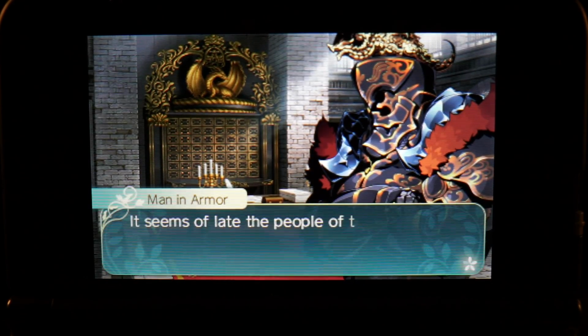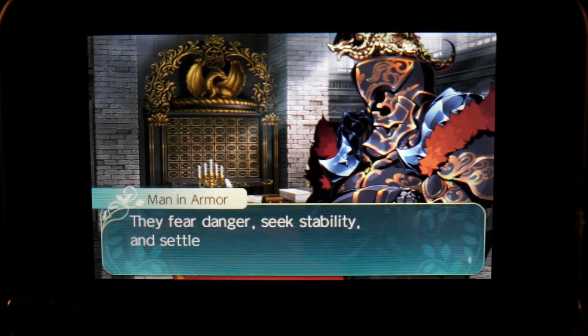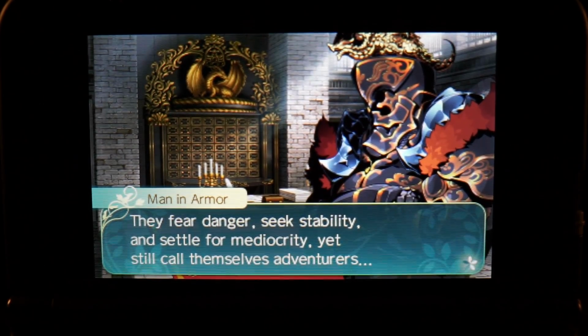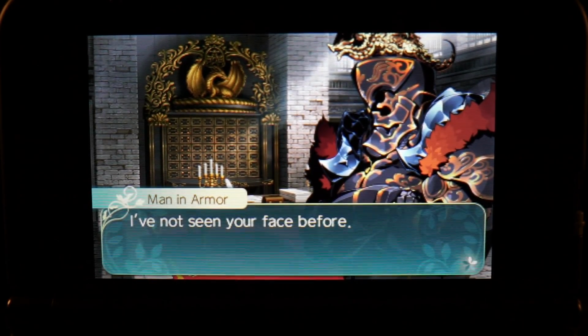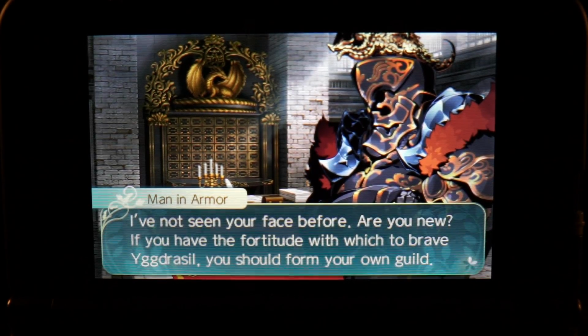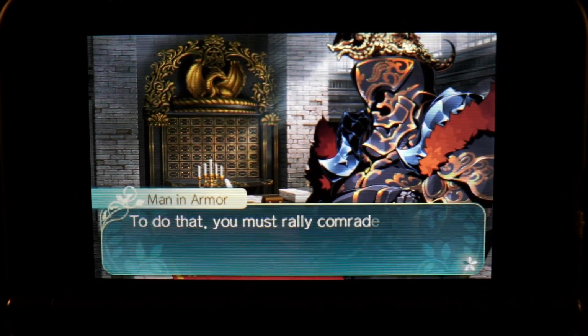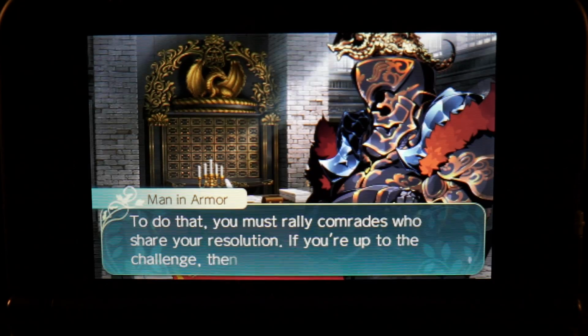It seems of late the people of this city have forgotten what it means to be an adventurer. They fear danger, seek stability, and settle for mediocrity. Yet I've not seen your face before. Are you new? If you have the fortitude with which to brave Yggdrasil, you should form your own guild. To do that, you must rally comrades who share your resolution.